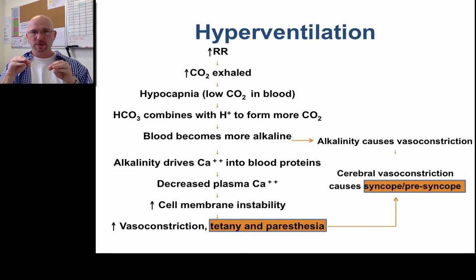You see the carpopedal spasm, you see the facial tetany going on. They'll describe, "I'm getting pins and needles." They'll be confused as they're pre-syncopal. "I don't know what's happening." Their vision is shutting down, so they may not track you as you come in.